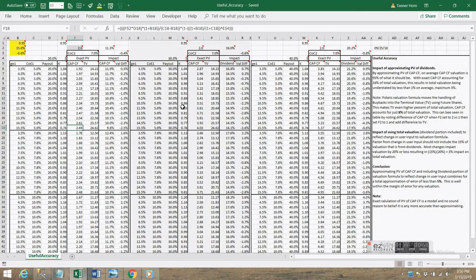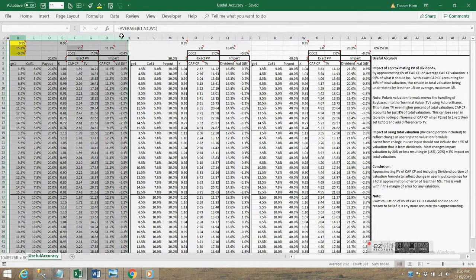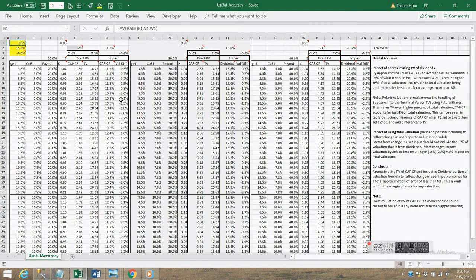We do that for all these different combinations across the 3 different sections of the table, and then average up the overall difference between 5 times the dividend versus growing and discounting back, and we've determined that the average is 95%. So you're only introducing about a 5% difference in that value on any given row, by just taking 5 times the dividends.